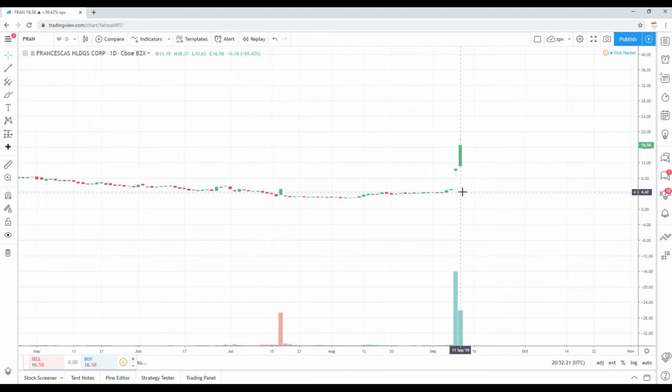So we opened up at $11.19, which is some above where we closed. That in itself should have told you, well, the stock looks like it actually wants to run today, and that's exactly what it did, going as high as $18.37 to pull back to close at $16.58. Still up again north of 60% on the day.